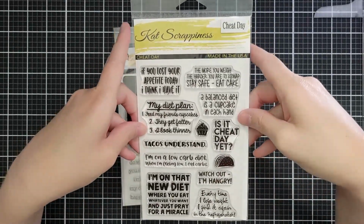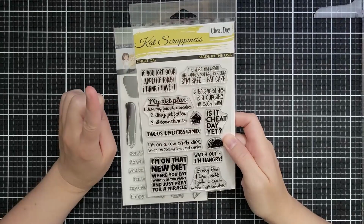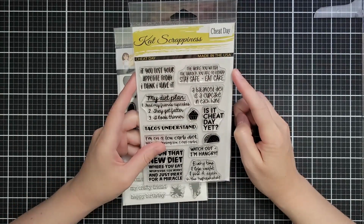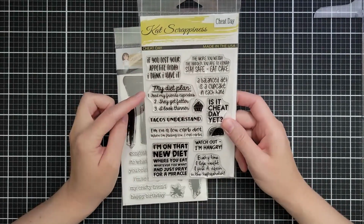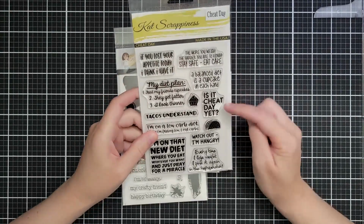But this one's called Cheat Day, and I giggled the whole time I read it. If you lost your appetite today, I think I have it. The more you weigh, the harder you are to kidnap. Stay safe, eat cake. A balanced diet is a cupcake in each hand. My diet plan: 1, feed my friends cupcakes. 2, they get fatter. 3, I look thinner. Is it cheat day yet?